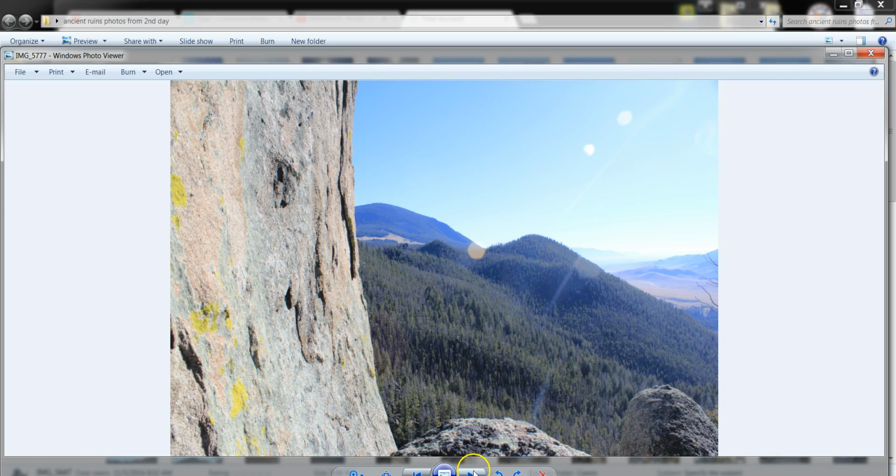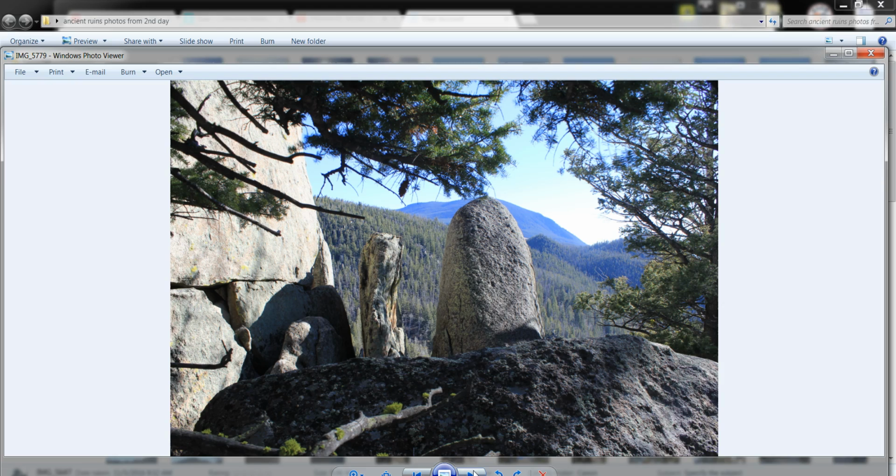There's some more shots of being up there, way up in the mountains. There's another, these two, this dome-shaped stone and this one are right next to that really big one right here, which is probably a good 20 to 30 feet up from where these are.